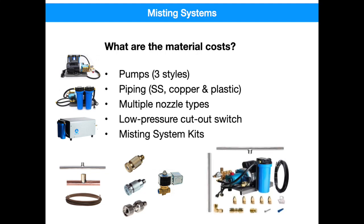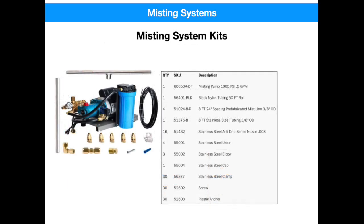Then there are misting kits. These are all options that a contractor or supplier can discuss with you, so you don't have to buy everything a la carte. Suppliers provide misting system kits that are based on the number of nozzles you're looking for. These kits provide better materials at cheaper costs, and they come complete with all the miscellaneous hardware that's required for the installation.